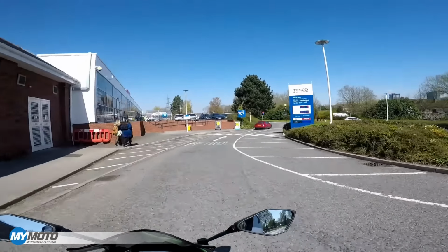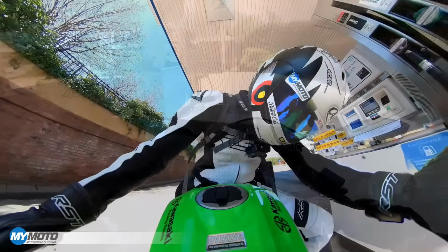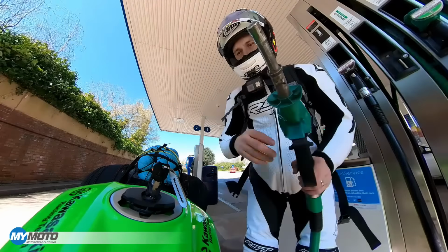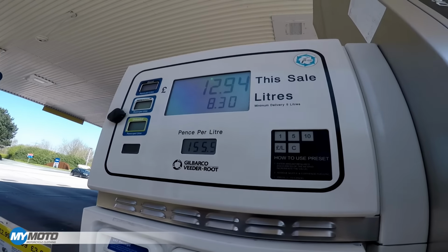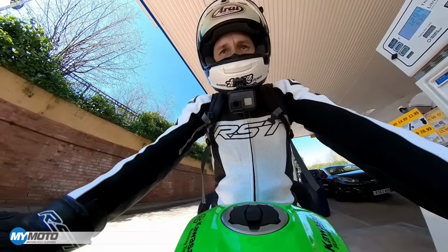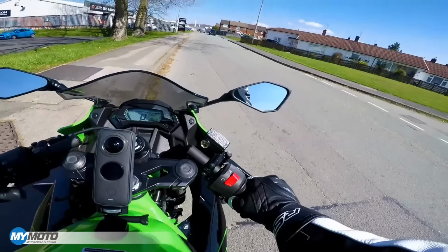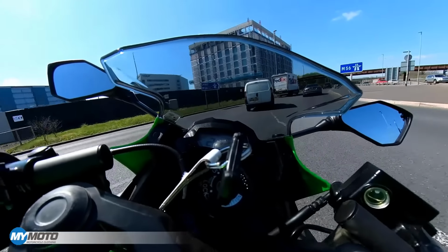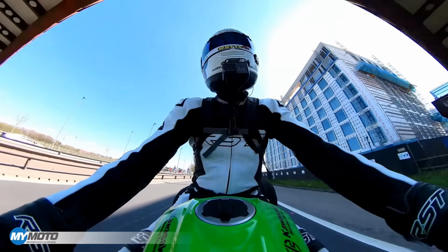Right, so let's get a tank of fuel. I'd say that's brimmed. 8.3 litres, supposedly an 11 litre tank. So 0 miles, filled up, off we go. Here we go, first test. Well, second test. It seems to be riding okay with all the camping gear on, so that's first test done.